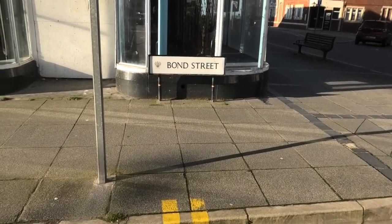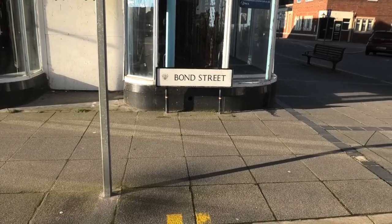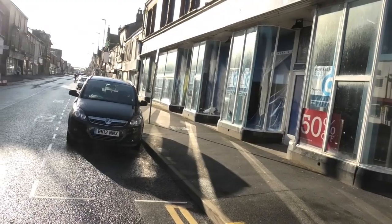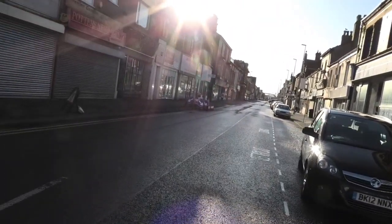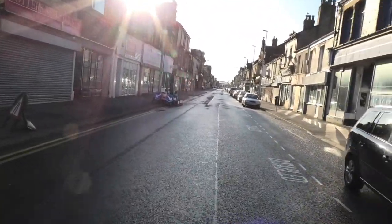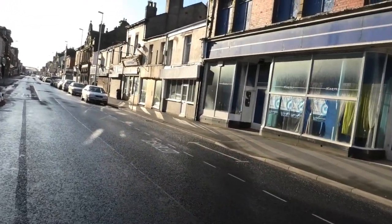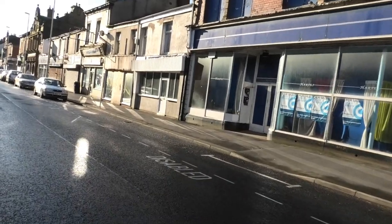Here we are now. We're at the street now where we want to be to arrive at the Potter's Inn Cafe. Just up here, not very far at all.